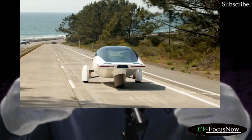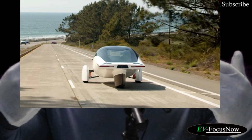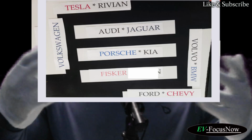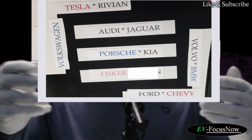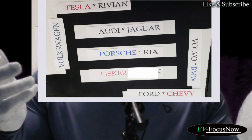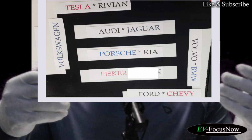And I like quirky looking cars, things that are different. I don't like things that are in abundance, like Tesla Model 3s are everywhere. Model Ys are everywhere. And I own a Tesla, but mine is a little different. I've added some upgrades to it, some things to make it stand out, but they look all the same, and there's so many of them out there.